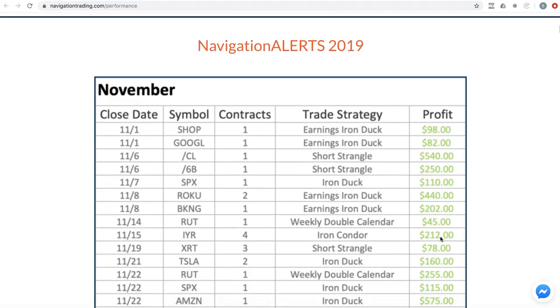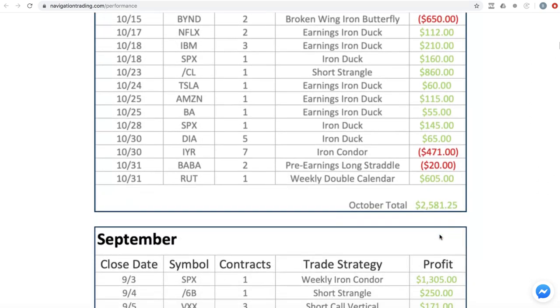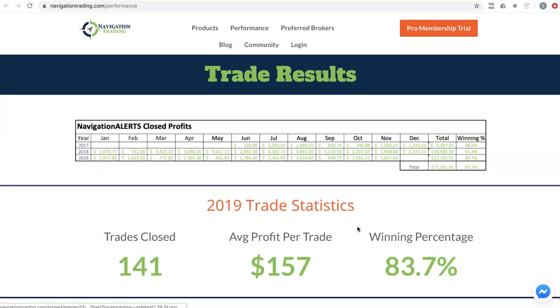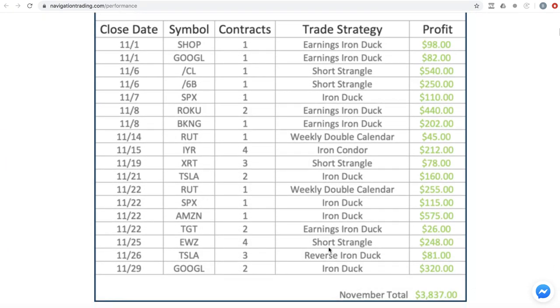On the same page, if you scroll down, here's all of the trades for November. And if you keep going, we post all the trades, winners and losers, going all the way back to when we first started posting in June of 2017. We're trading these with anywhere from 1 to 5 contracts, so pretty minimal contract size. You can trade these with a small account all the way up to a very large account. I had one member message me and say he made over $52,000 in November. So you can really scale this at any size account.